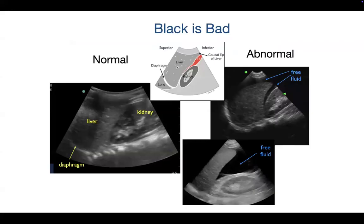So this is your normal and abnormal. This is like a cross-sectional view, and the head is always to the left. You see the green dot, that's towards the patient's head, the liver and the kidney. So that's sort of Morrison's pouch, and abnormal, as you see on the right, there's a sliver of black. That's where you know there's free fluid. And the one on the bottom right, there's a large amount of free fluid.